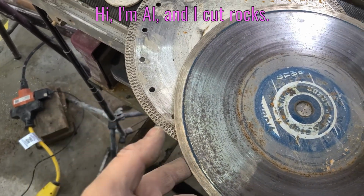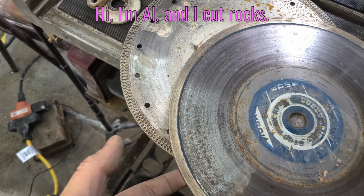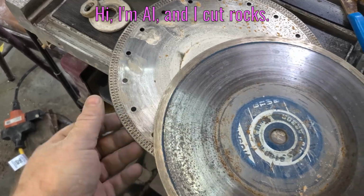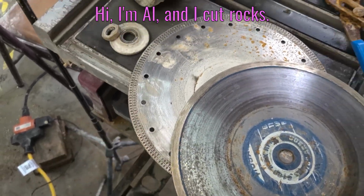This will surprise you. This one you've got to intentionally cut yourself if you're trying to cut yourself. Otherwise, you get the idea.